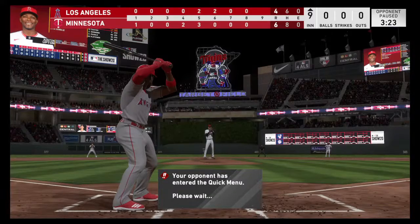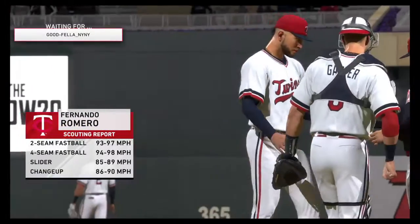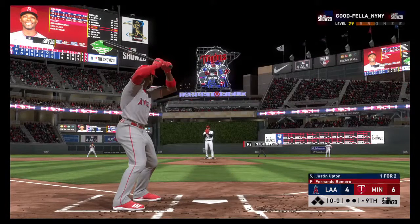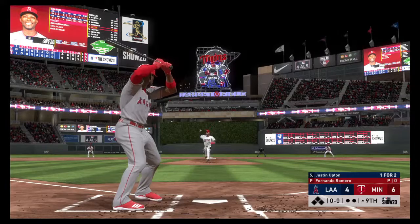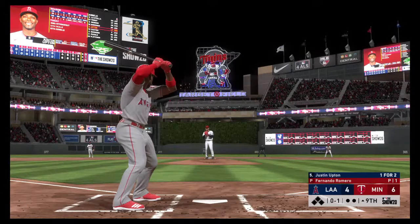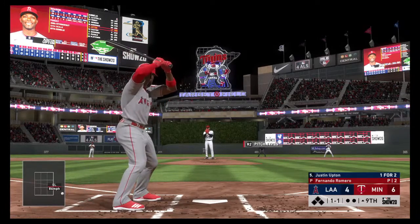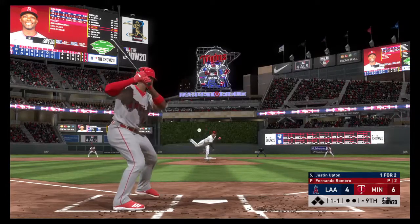Number 8, Justin Upton. Outfield in the no doubles defense. Now the first pitch. Oh, that's off the plate. Going to need to make a little bit of an adjustment with his slider release and at least tempt the hitter that it's going to be a strike.